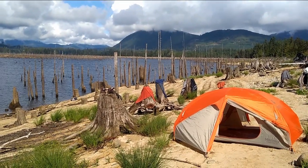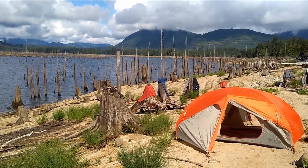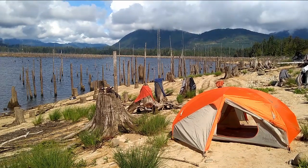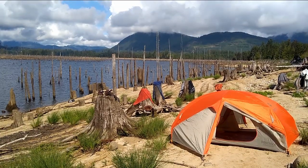Last few days have been very wet and we've got all our gear strewn about the beach. Tent is drying out and we're slowly packing up and getting ready. But for some reason, we're really not in a rush today.